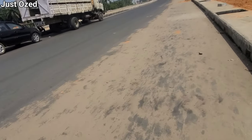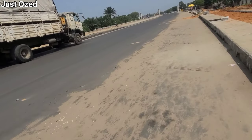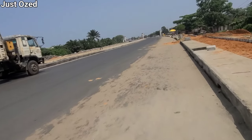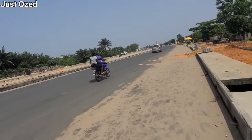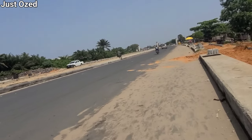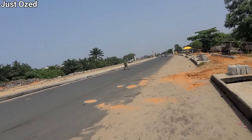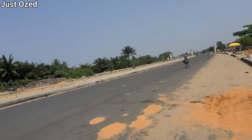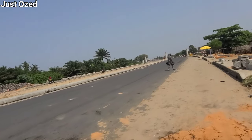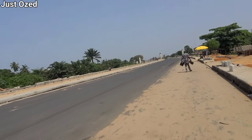Last time I was here, this place was still work in progress. Coming back here now, it's done and motorable. You can see traffic is now flowing in both directions on this road. Coming from Badagry, you have to use this lane. Going to Badagry, use the first lane. It was not like this a few months back, but right now it's done and motorable.